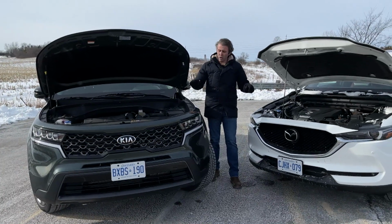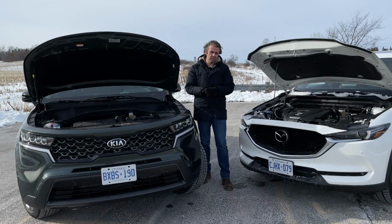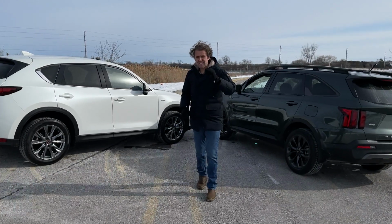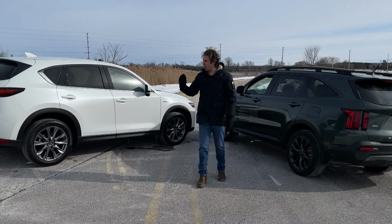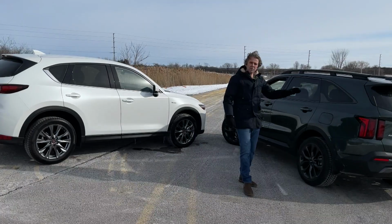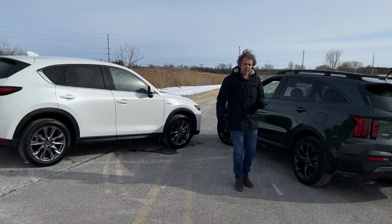So out of these two, we know this makes more horsepower compared to the Mazda CX-5. I'm going to make this comparison short and on point, exactly why, on paper, this is the winner out of these two. But there is also a reason why I think I would pick the Mazda over this. Let's talk about why I said this is better on paper. And it starts with the rear end, the trunk space.